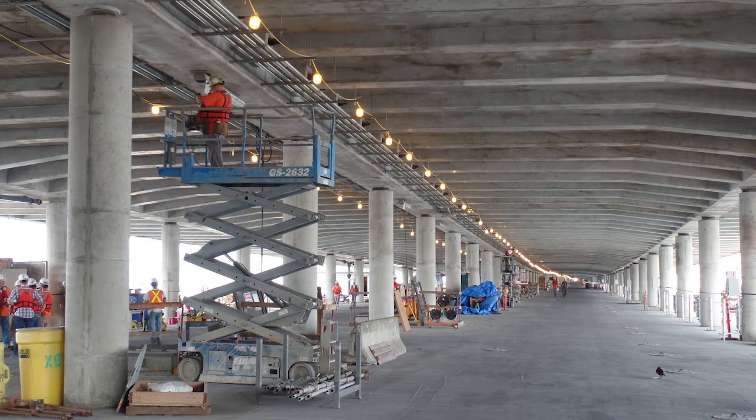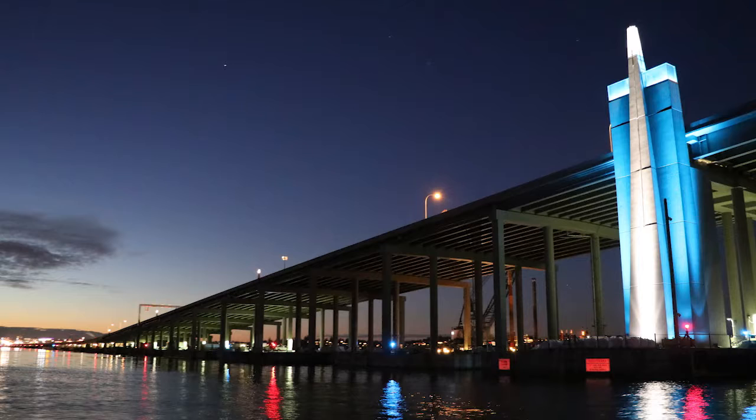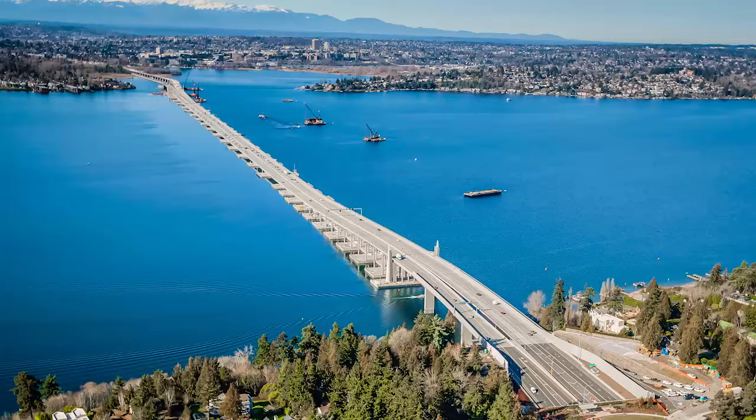For the 2,130-foot-long floating high-rise structure, concrete substructure columns and crossbeams support the 90-foot-long precast girder spans. 776 segmental concrete deck panels form both the high-rise structure and driving surface, eliminating 3.2 million pounds of steel. The new 6-lane floating bridge is one of the most vital structures of regional significance, concrete, serving our region's transportation system and building our economy.